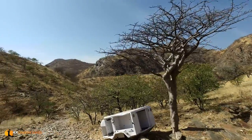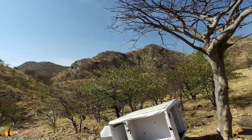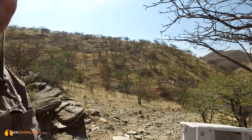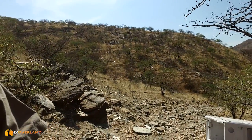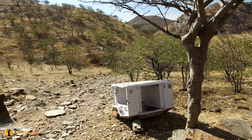Van Zyl's Pass is notorious for robbing people of their kit because the trailers break, and if it's big enough they have to leave it behind, and there is one such example right there, somebody's trailer that didn't make it.